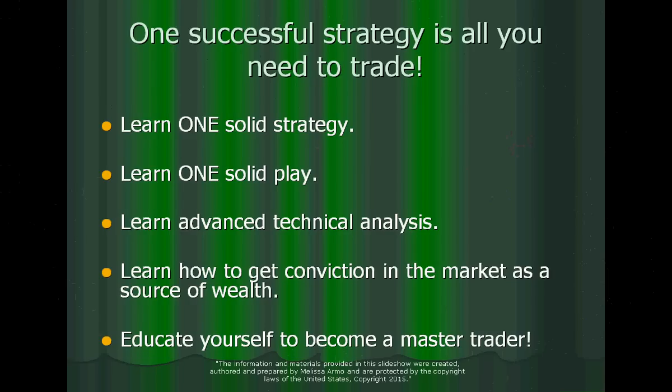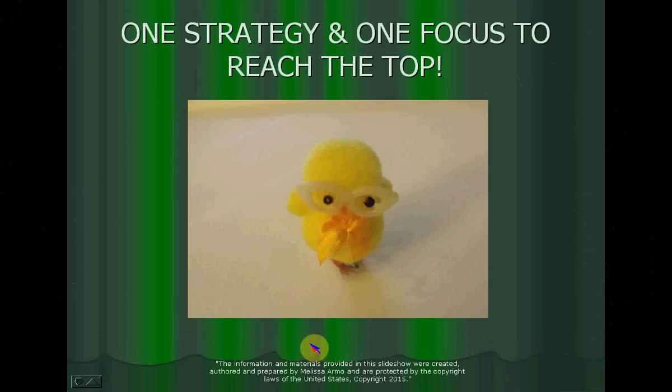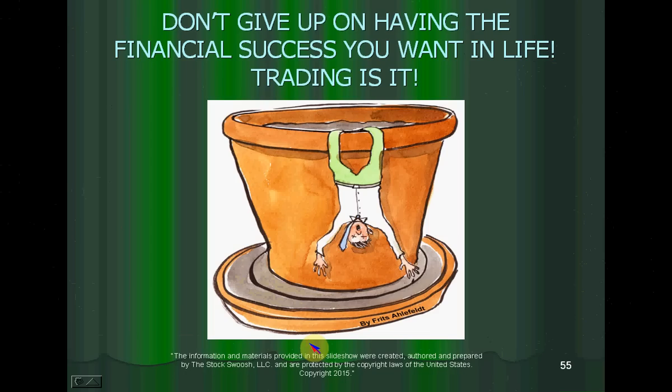So educate yourself to become a master trader. It's just the one strategy, that's it, okay? You can go long in it, you can go short in it, it's one. One strategy, one focus to reach the top. So don't give up on having the financial success you want in life, because trading is it. It can be the path for you and it doesn't take umpteen hours a day.